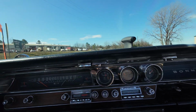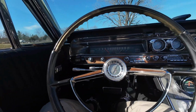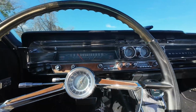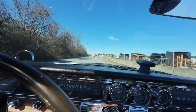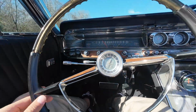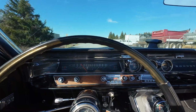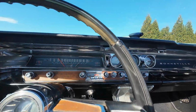Brakes are solid. Once I came to that stop sign, I didn't have to get into it hard or anything like that. Hands off the steering wheel. Let me get in the middle of the road. She's going straight down the road. Let's see. Steering, it's about what you expect for the '60s. It's not controlling the wheel at all. It's a little bit of looseness, so that's expected for that day and age, especially with these 15-inch steering wheels.